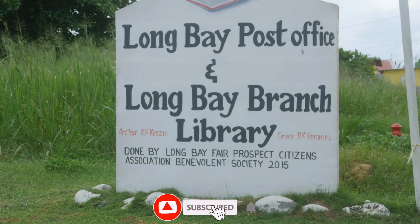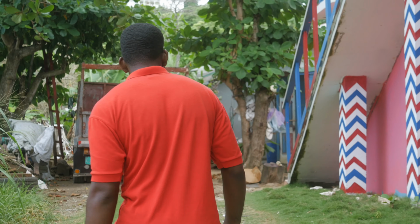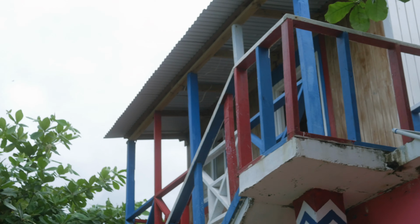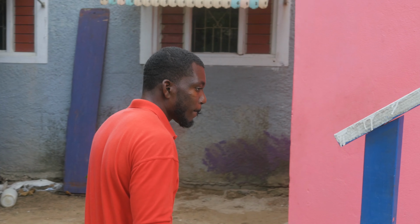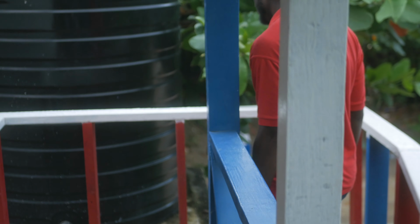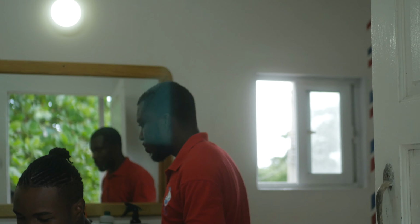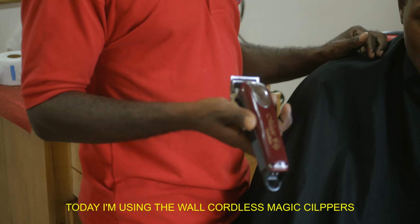Welcome to Long Bay, home of Custom Kut Barbershop. We're here on the road with 1K. This is Custom Kut Barbershop. Today I'm using the Wahl cordless Magic Clippers.